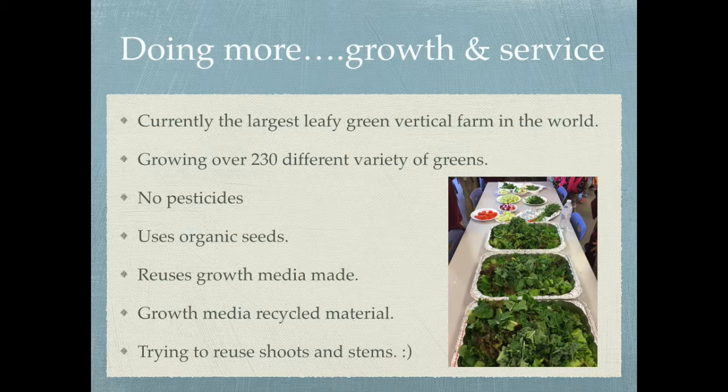So, doing more on growth and service from AeroFarms. Currently they are the largest leafy green vertical farm in the world, growing over 230 varieties of greens. They use no pesticides and use organic seeds only. They reuse the growth media, and the growth medium is recycled. And one thing they're trying to work on is figuring out how to reuse shoots and stems of the products after harvest.